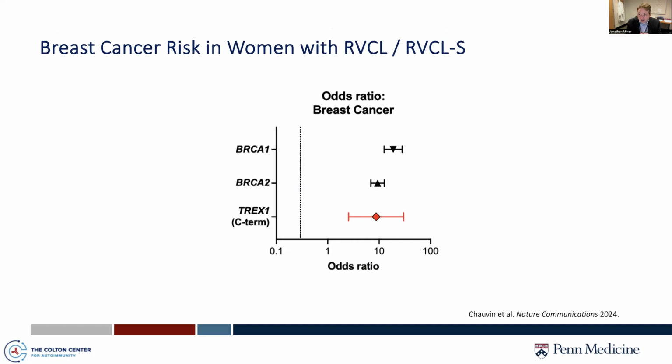So one of the things that we found was that women with RVCL are getting breast cancer at an early age. Not too long ago, I had a discussion with a patient who had mentioned to me that his sister died of breast cancer when she was 35. She may have had RVCL too. It's just that the breast cancer may have begun before she could have been diagnosed with RVCL. And so we think that this risk might even be underestimated.